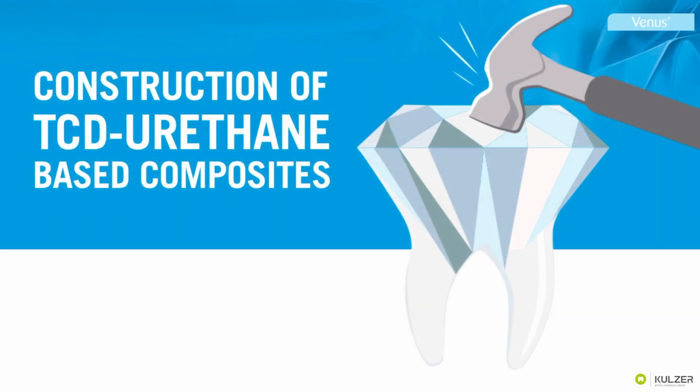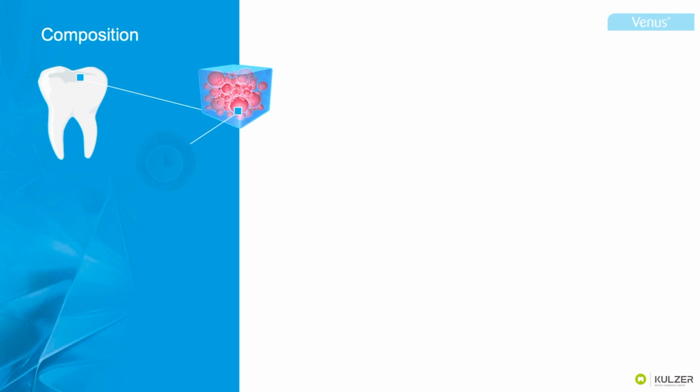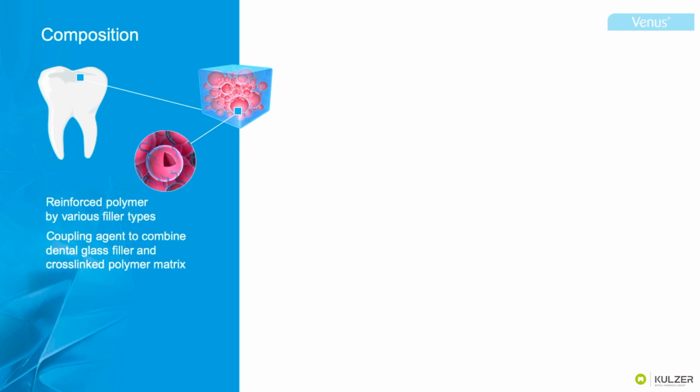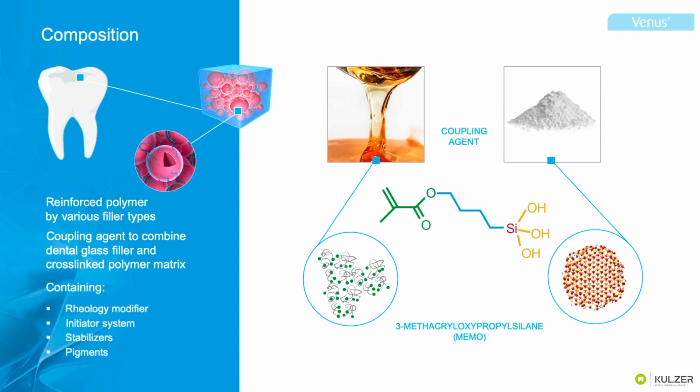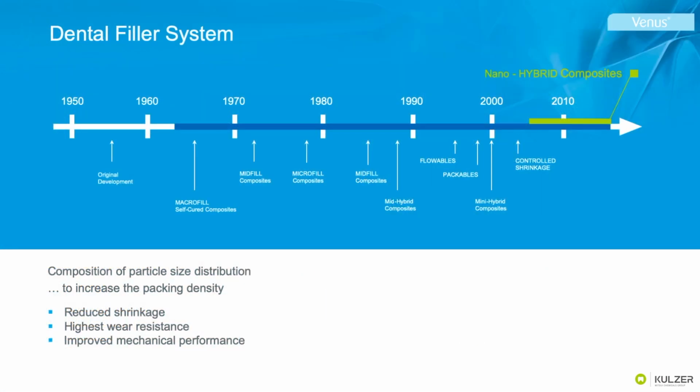Let's start to learn more about the TCD urethane-based composites. Dental composites are reinforced polymer-based materials with a monomer blend and special filler particles as the main components. A silane coupling agent is required to combine the building blocks by a polymerization reaction to create a strong restorative material. Moreover, some important additives are necessary for the light-curing properties, to adjust the handling behavior and to achieve a tooth-like appearance. The filler particles are the main component by mass and most important for wear resistance.